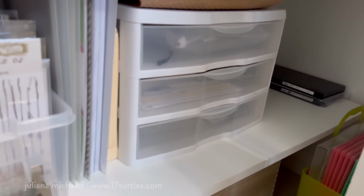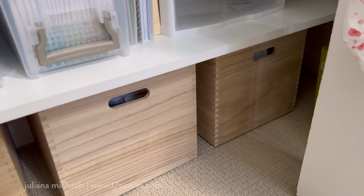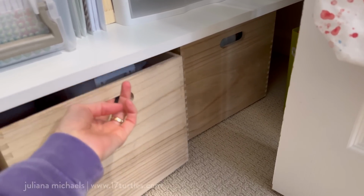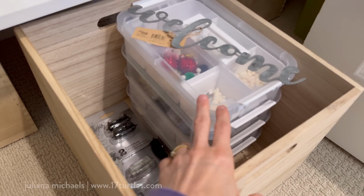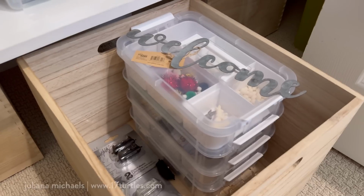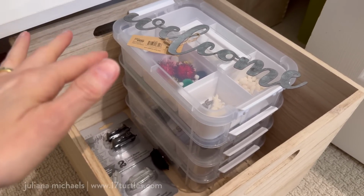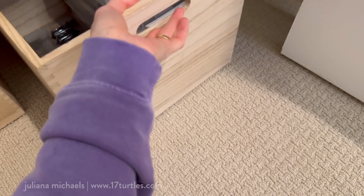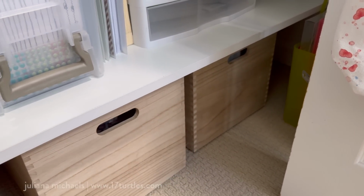And then underneath on the bottom, I've got more of those wood crates. And again, these are just extra storage for things that I don't use super often. This has got another one of those tiered storage trays, and this is more of like my seasonal making products or craft products. So, extra things like extra scoring blades and cutting blades. So they're just a little bit of a junk drawer there. And that one over there is kind of the same way.